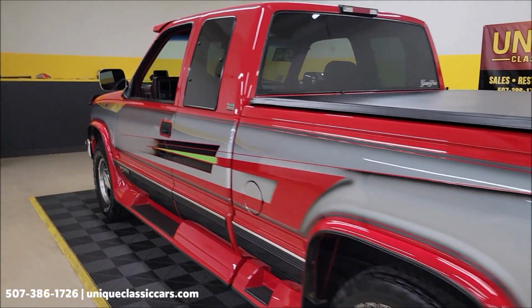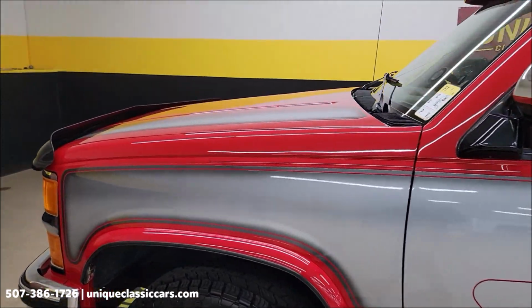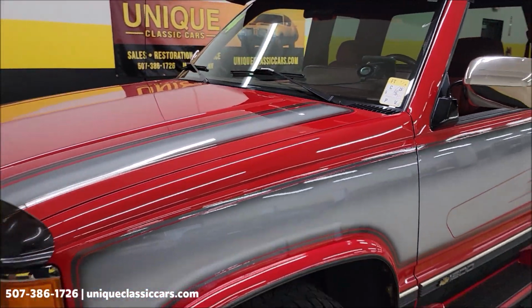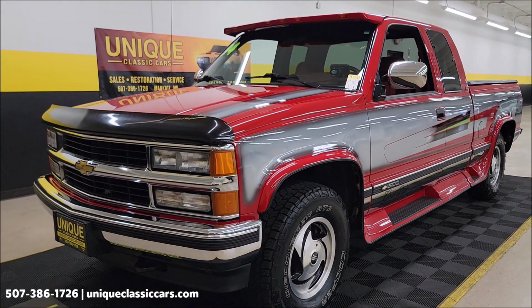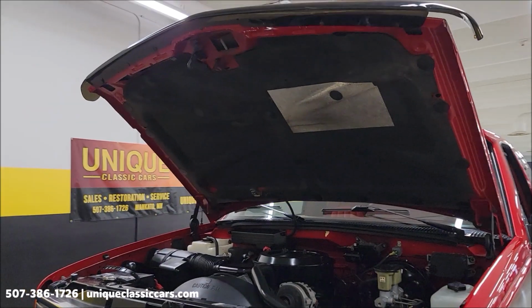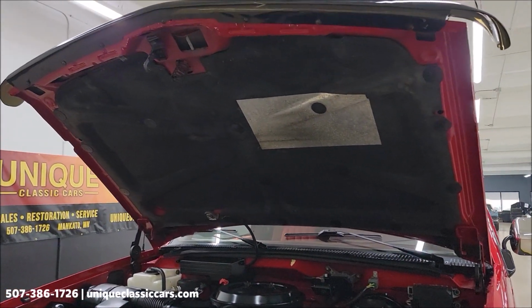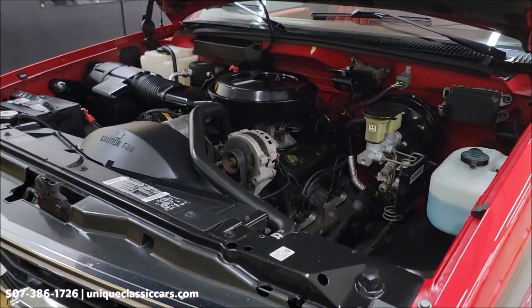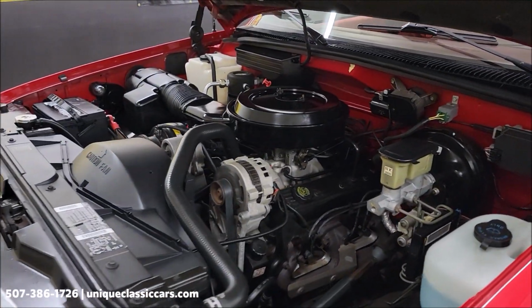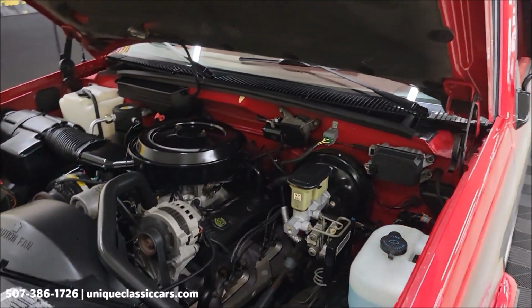All right, let's get this hood popped. I want to check out this engine bay. I think we know what that's going to look like underneath there. Let's take a peek at it. Like I said, stick around to the very end. Jason will take you for a virtual ride, if you will. Even look at this hood liner, how clean this thing is. Does not appear this truck's been driven in any sort of inclement weather, no doubt about that. And engine bay, as clean as the rest of it.